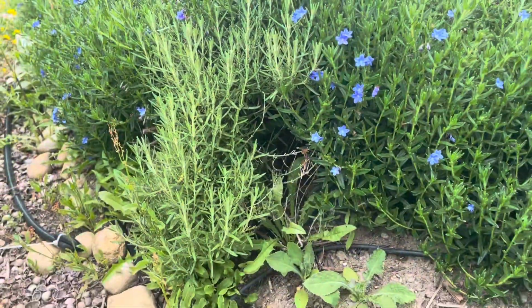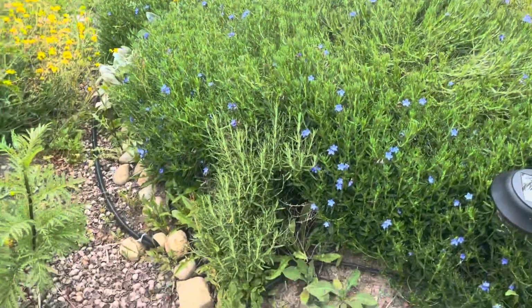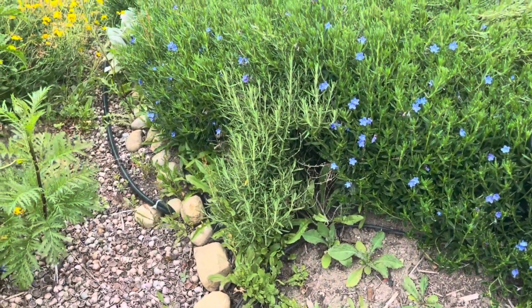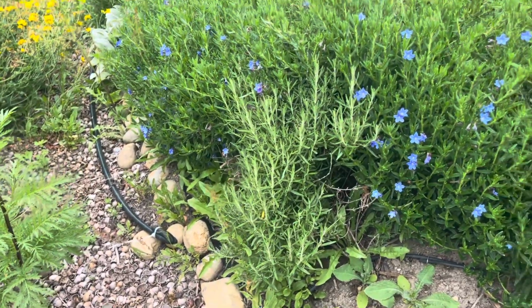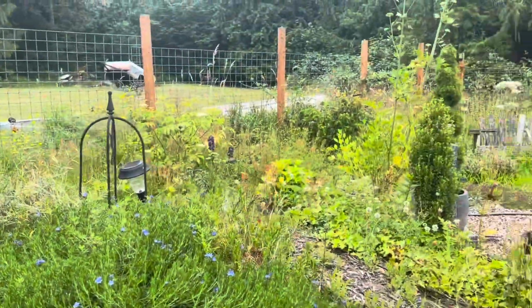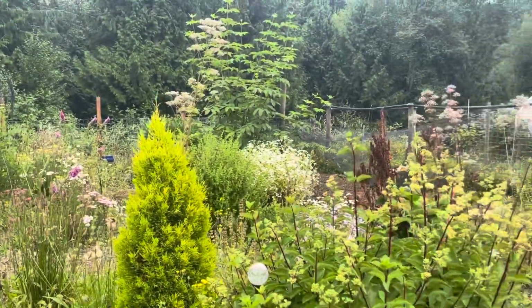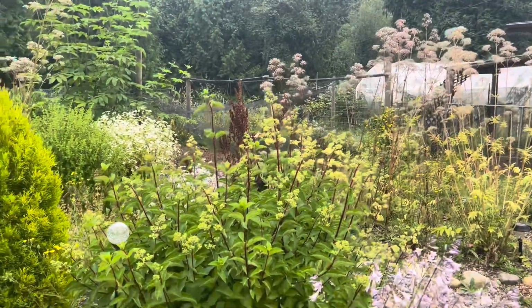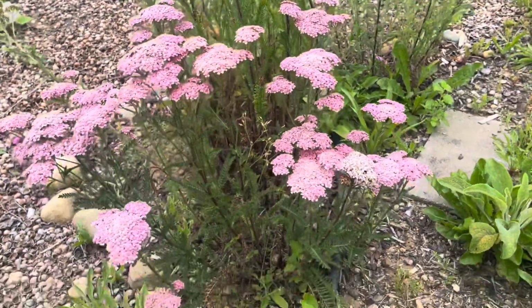And this being dwarfed by my very large mound of Lithodora is rosemary. I had a bigger one last year, but one of it broke off. So my herb garden is a horrid mess right now. Or I would walk more slowly, but maybe another day when I've weeded. And this is yarrow.